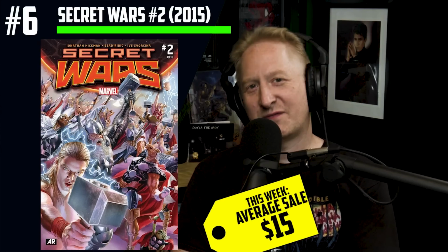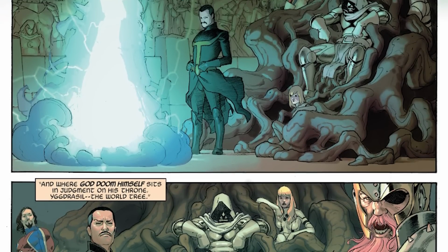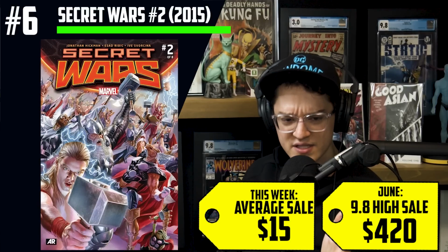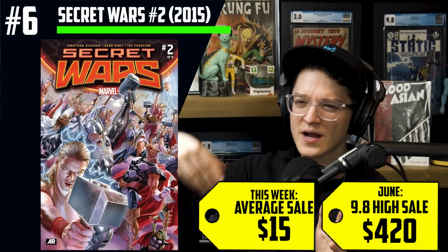$15 average sales, $420 for a CGC 9.8 of this book. It's the first appearance of the God Emperor Doom. An increase of 131% in copies sold in the last week. We know the Secret Wars are imminent.